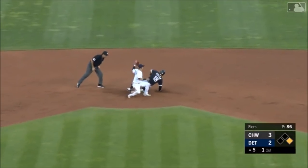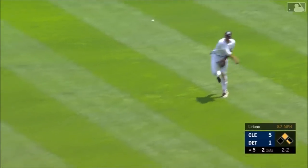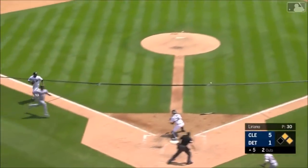Castellanos quickly to it, throws it in, and it is going to be a close play at second. They got him! Base hit. Castellanos plays it on two hops. They're going to try and score the run. We're going to have a play, and it's not going to be close.